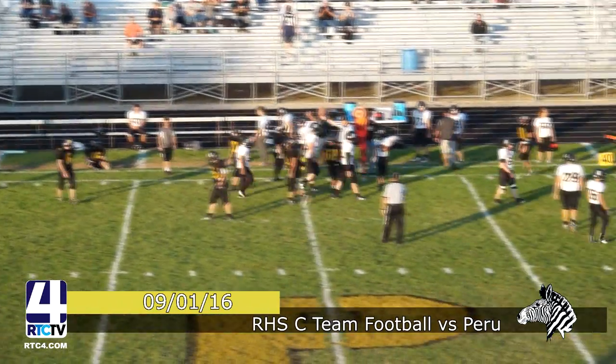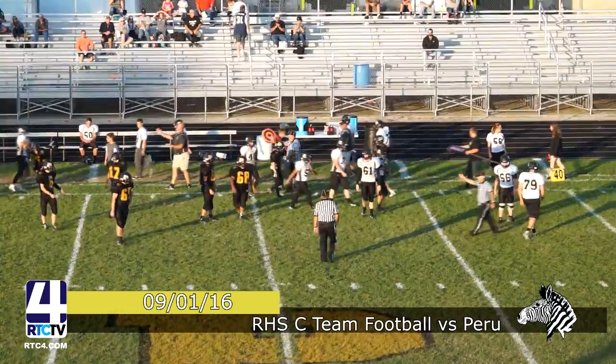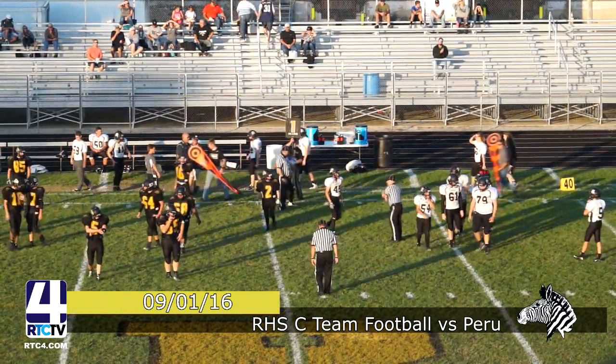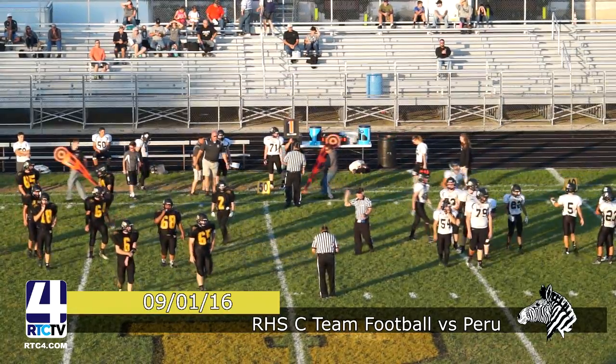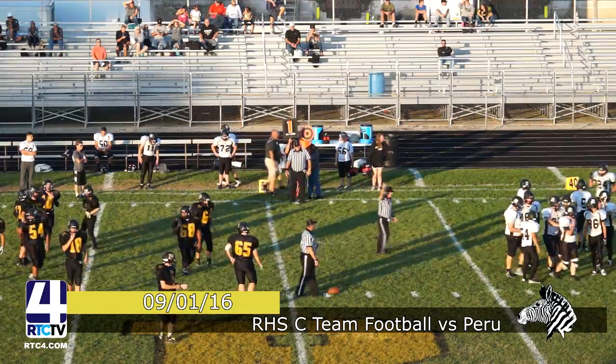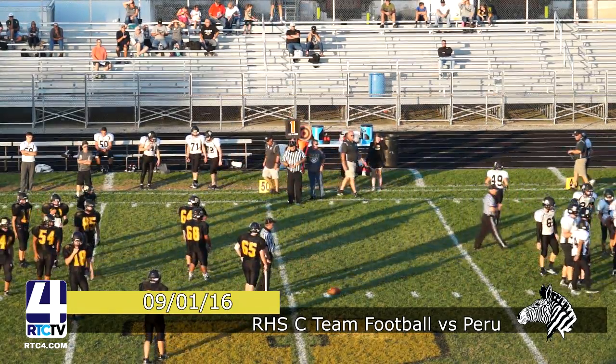Might have made the first down. Let's see what the call is. Bryce Baker. And Baker does get the first down for the Zebras. Right at the 49-yard line. That's enough for a Zebra first down. It'll be first and 10 for Rochester from their own 49-yard line.